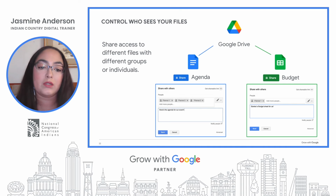Here's the cool part. When you store files in your drive, you can give access to different files to different people. Maybe you created a draft agenda for a big event and you want everyone on your event planning committee to have access to the agenda. That's the path I'm showing you on the left side of your screen. But maybe you also have a budget file and you only want one other person to have access to that. That's the path on the right side of the screen.